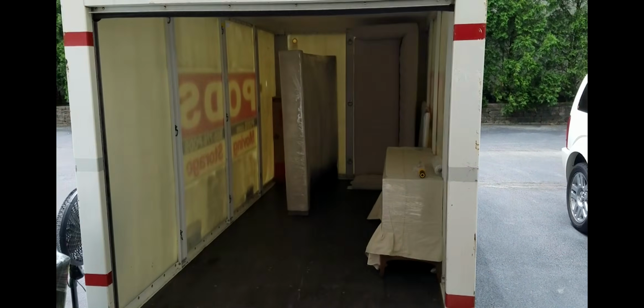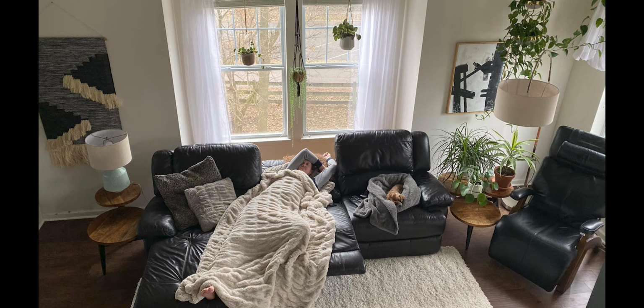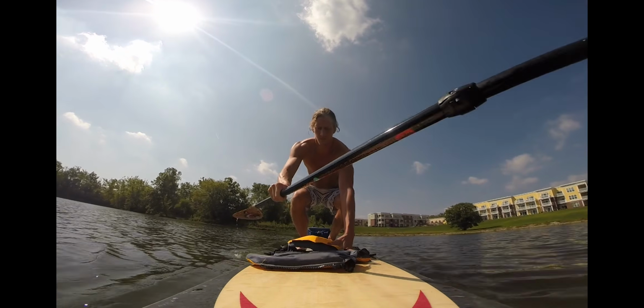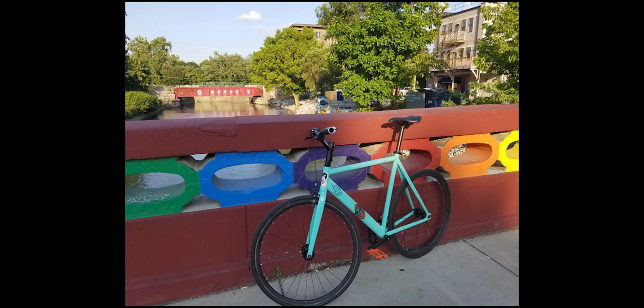Before we even started looking into using PODS for moving, we first started to sell a lot of our large items. Basically, we had 2 living rooms, so we had to get rid of a large couch, a few living room chairs, all of our bar stools, and I had to clear out the garage too, including both of my stand-up paddle boards, 3 bikes, and a lot of other stuff.